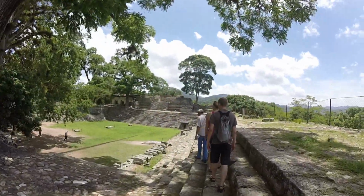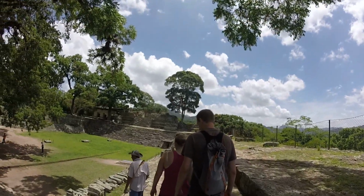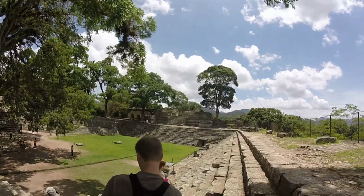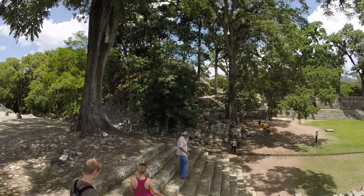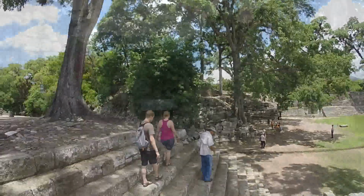Going this way downstairs should be better for you, because from down there you'll be able to see why they would call this plaza the Jaguar Plaza. And this is something they used like a theater or stadium or coliseum.